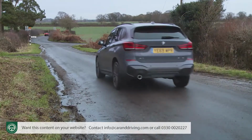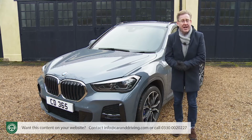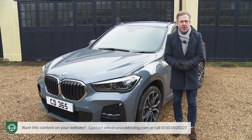Panic stops are aided by a brake assist system and advertised to following motorists by dynamic brake lights that flash a bright warning. You also get a multi-collision braking function that, in the event of an impact, will keep brake pressure applied until you come to a complete stop.